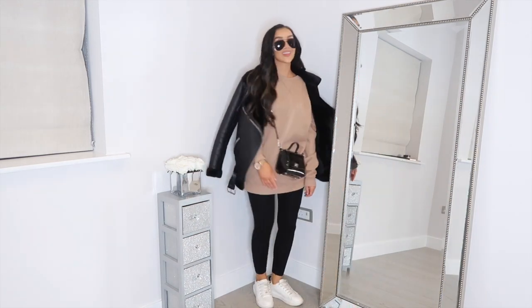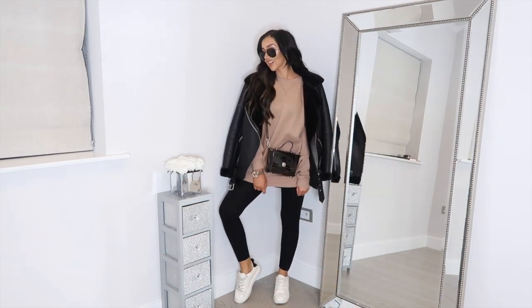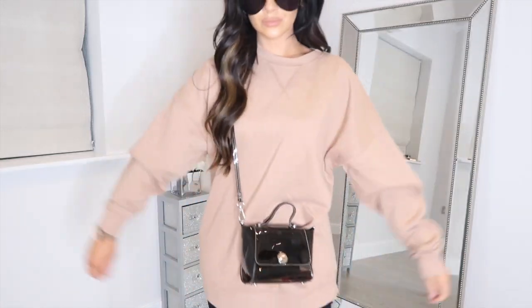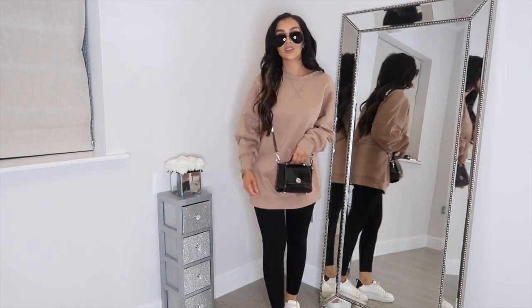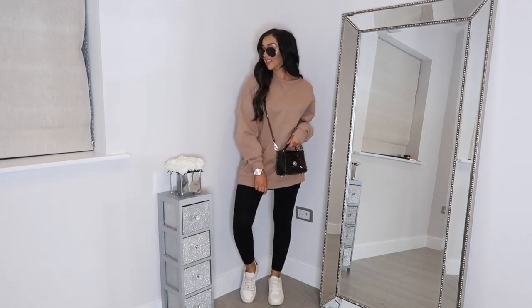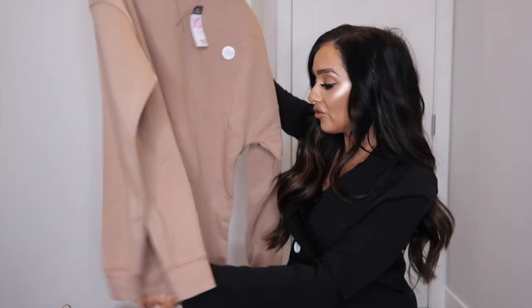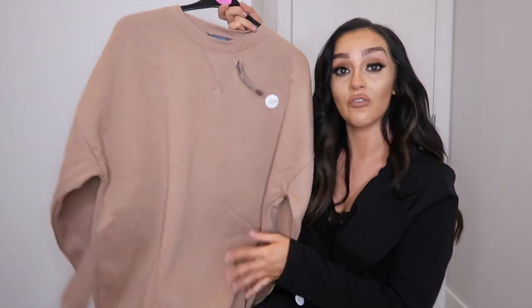I feel like I'm just into this whole sweater look at the moment: sweater, very low trousers or leggings, and just a pair of trainers, a simple everyday look, even a baseball cap. I feel like it just looks so effortlessly cool. So yeah, another jumper, £10, just can't go wrong, love that.